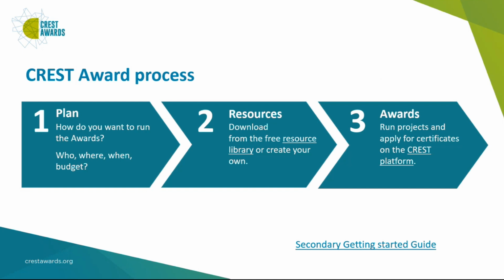So the process for doing CREST awards. Step 1 is to plan how you want to run your awards. You should be thinking about who you want to do the awards. Is there a certain class or year group you think would benefit, or particular students you think would most benefit from doing a CREST award? Then where and when will you be doing them? Is that a STEM club or in lesson time, during British Science Week, or across multiple terms?